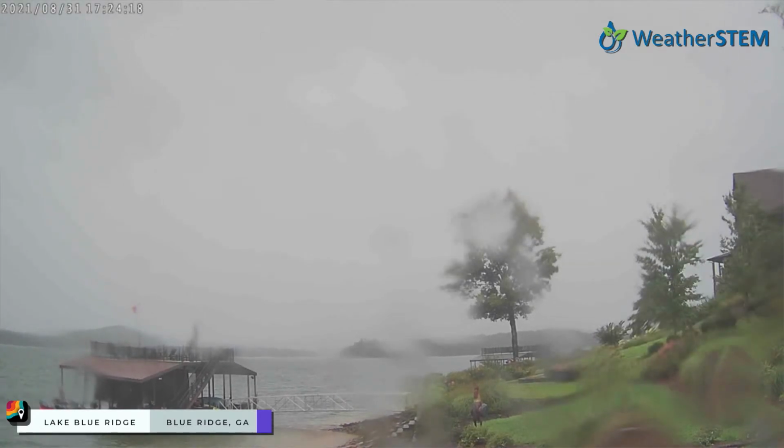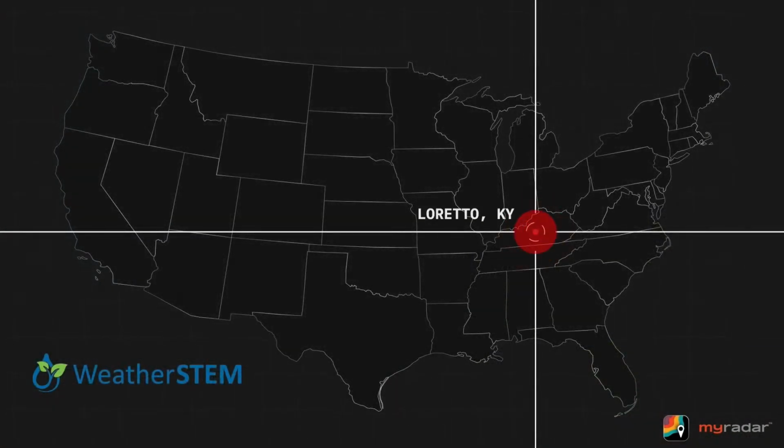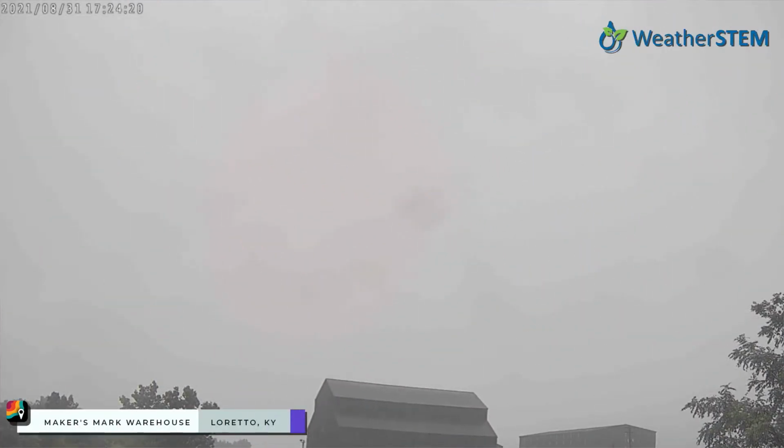And then finally, we got two more. Let's jump over to the Bluegrass State, my old stomping grounds. Let's take a look here at the Maker's Mark Warehouse in Marion County, Kentucky. You know, for us meteorologists, looking up at the clouds, this is the good stuff, but for the folks that are seeing this camera from Maker's Mark Warehouse, they're like, well, this isn't the good stuff, show us the good stuff. Hey, well, nothing to show you just right now. It is pretty overcast in Kentucky.